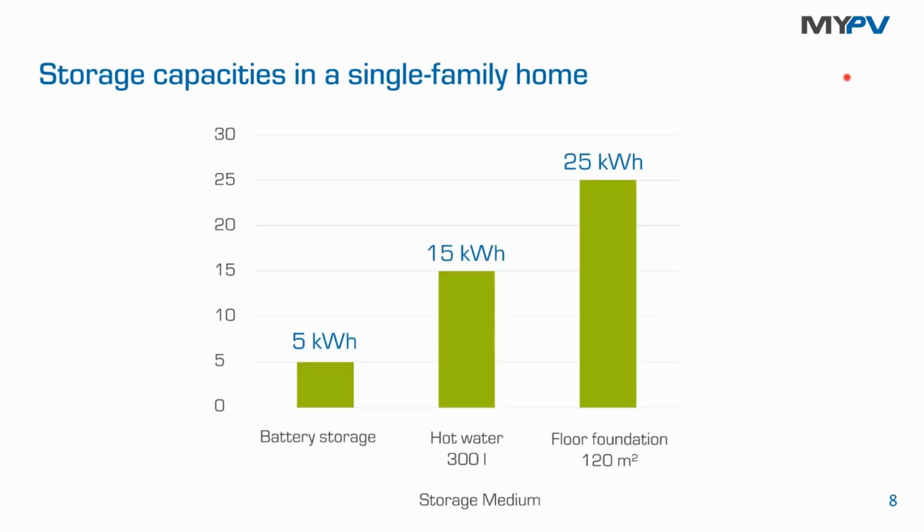Okay, so it's about saving energy, about storing energy. The most common way to store energy is, of course, a stationary battery storage system. For a single-family household, typical storage capacities in batteries mean a capacity somewhere around 5 to 10 kilowatt hours, and this is quite a small storage capacity that has to be bought for big money. Let's say it in that way. Even today, these kind of systems are quite expensive.